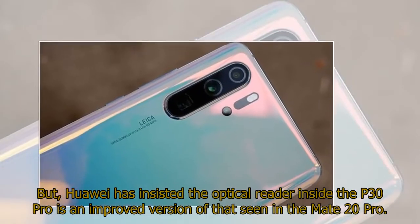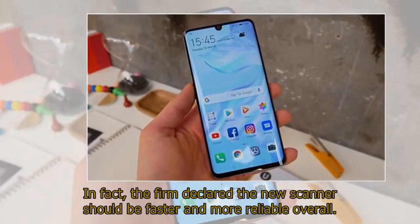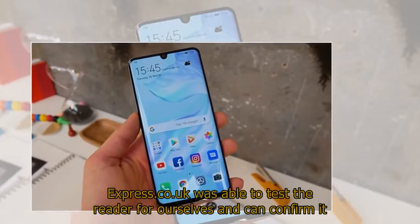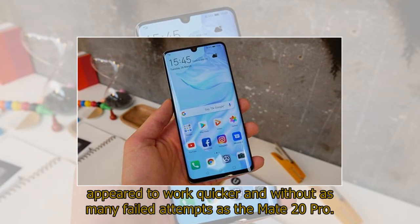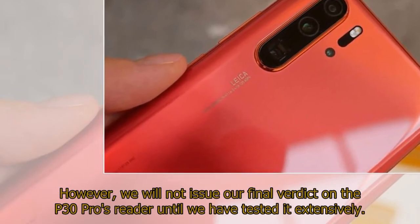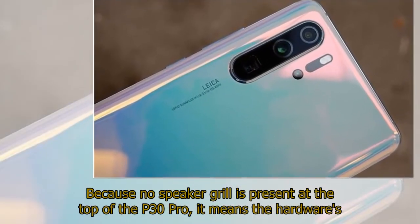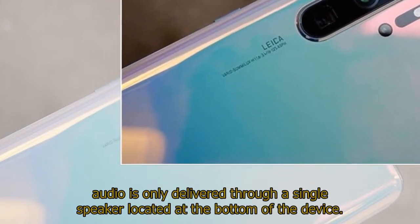But, Huawei has insisted the optical reader inside the P30 Pro is an improved version of that seen in the Mate 20 Pro. In fact, the firm declared the new scanner should be faster and more reliable overall. Express.co.uk was able to test the reader for ourselves and can confirm it appeared to work quicker and without as many failed attempts as the Mate 20 Pro. However, we will not issue our final verdict on the P30 Pro's reader until we have tested it extensively. Because no speaker grill is present at the top of the P30 Pro, the hardware's audio is only delivered through a single speaker located at the bottom of the device.